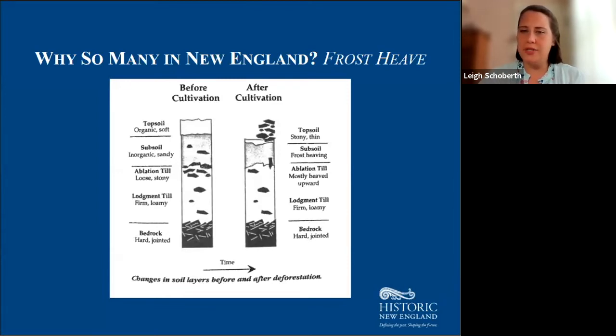And this erosion of the topsoil exposed New England's deeper subsoil to the cold, causing a deeper freeze of groundwater and accelerating frost heave. And so you can see this nice thick layer here. There's almost a blanket over the subsoil and the till layers down to the bedrock. But that's almost nothing in the side diagram here.